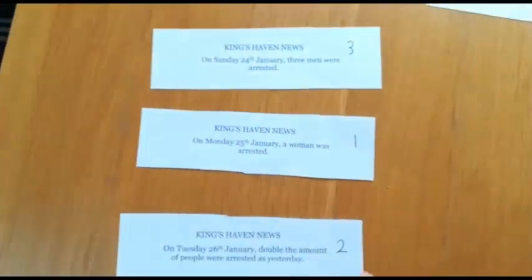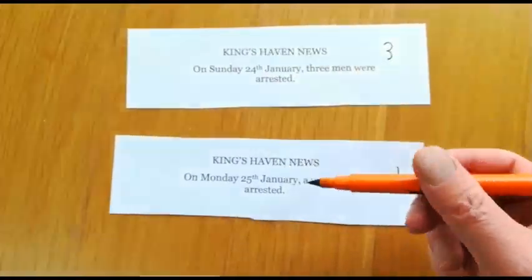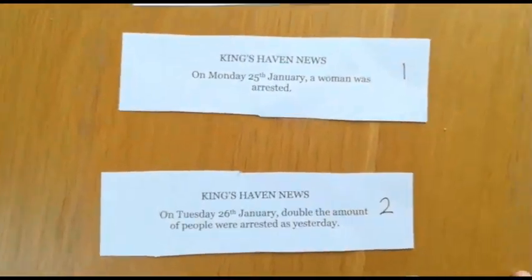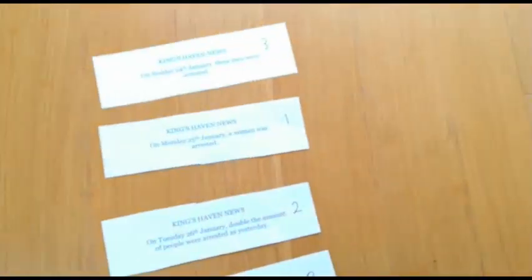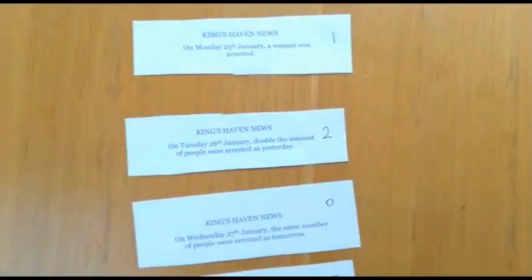So when you are using this type of puzzle to make your first puzzle, you could obviously change the title of the newspaper to suit the theme of your puzzle. You could change the days. You could make it easier by not having this part where it says double the previous day, or you can make it even more difficult by having double the previous day or more or less than the previous day, and questions like that. So that's Mr. Jobber's and my first puzzle.